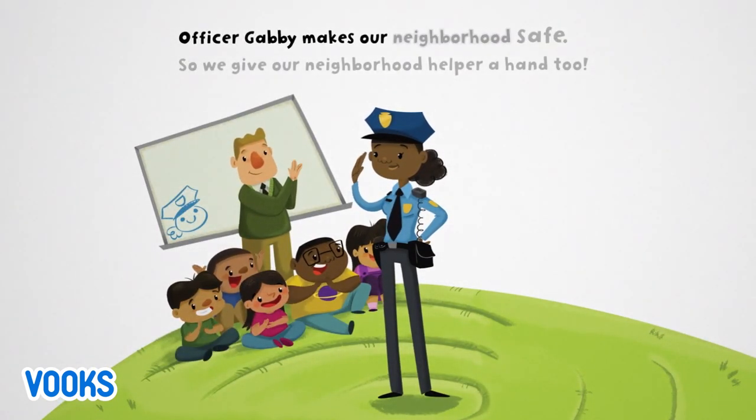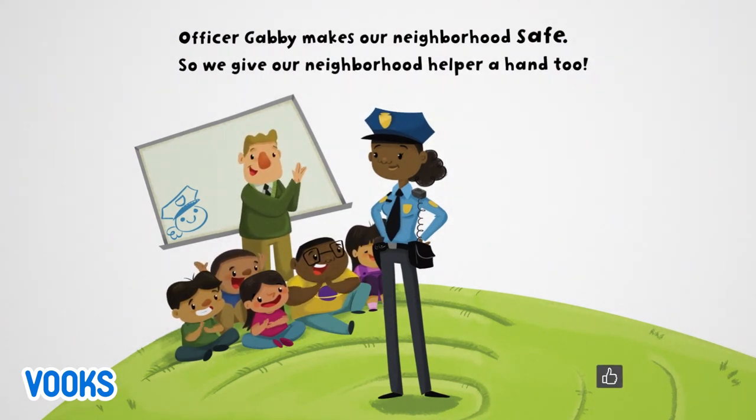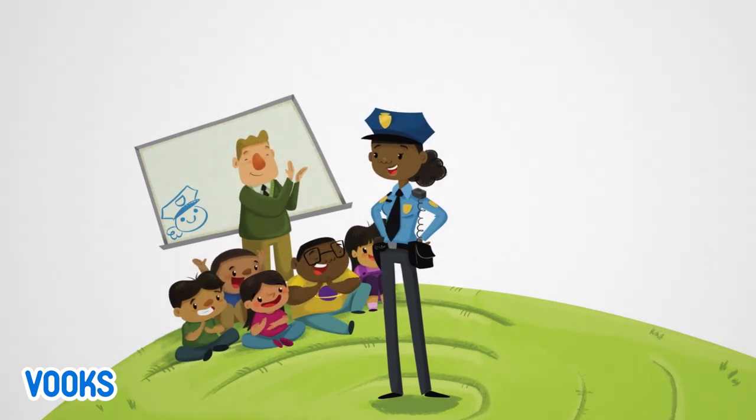Officer Gabby makes our neighborhood safe. So we give our neighborhood helper a hand, too. Give her a round of applause, kids. Thank you. You're welcome. It was my pleasure to be here.